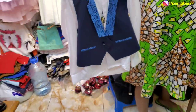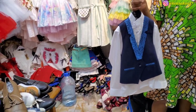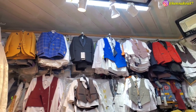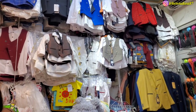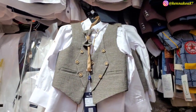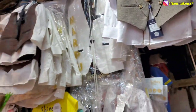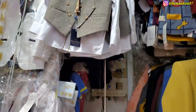I loved this blue set so much, but now money again go finish me. See guys, I'm all about my budget, so I did not want to go way over my budget, so I just decided to leave it. Something like that would cost you like 35k, and I was like, no, definitely not for me. So yes, this was just the part for the clothes.